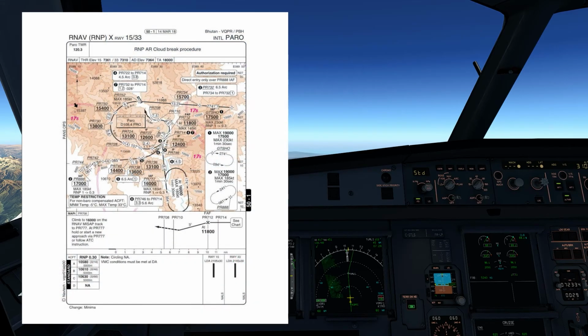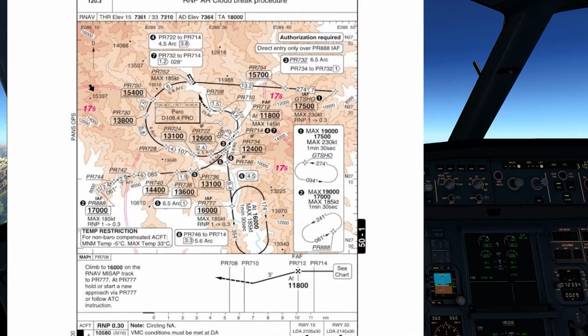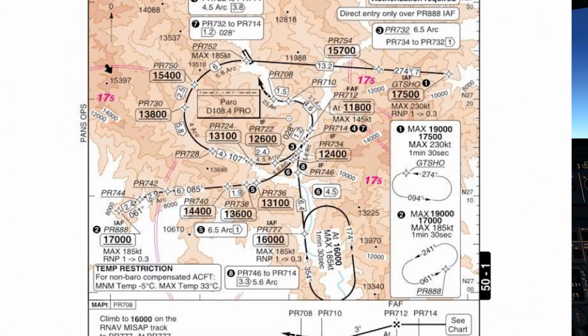Now, this is the best free chart that I could get from Googling. We will be flying the Subsu 1 STAR or standard terminal arrival. Our transition for this approach is PR 888 or Papa Romeo 888, and the initial approach fix is also called Papa Romeo 888. Restrictions are that the aircraft has to be above 17,000 feet and at a maximum speed of 185 knots.